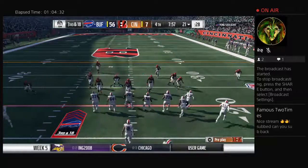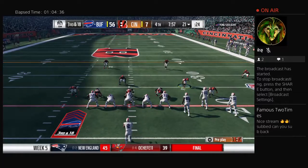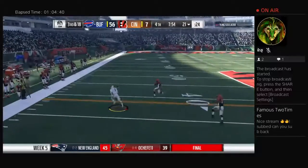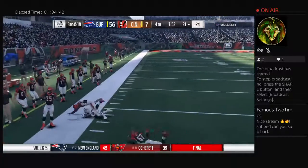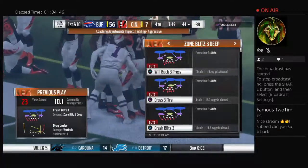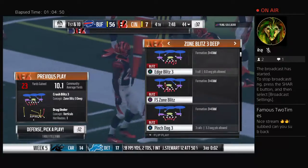The Bills on 3rd down. They've had their troubles, just 1 for 6. This will be a tough 3rd and 18. Now Peterman. And Davis with it left side. And he's going to have a 1st down as he's brought down at the 44-yard line. 23 yards on the play.